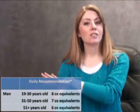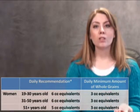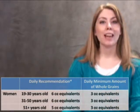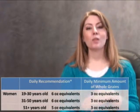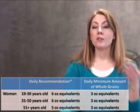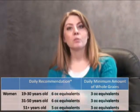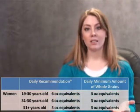On the next slide, you'll see the daily minimum amount of whole grains. This is where you've maybe heard that you should make half your grains whole. For me, for instance, I fit in the 19 to 30-year-old range. I'm supposed to be getting 6 ounce equivalents a day of grains, and half of those, being 3 ounces, should be whole grains. I don't know about you, but when I see 6 ounce equivalents, I don't exactly know how that translates to food.